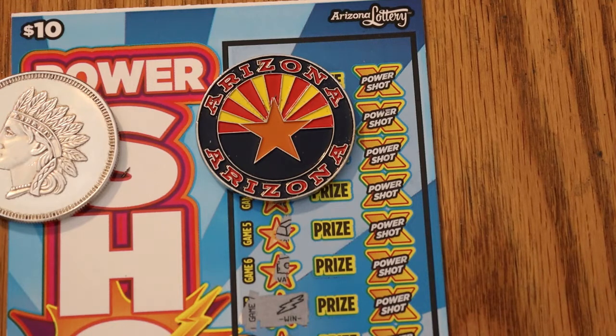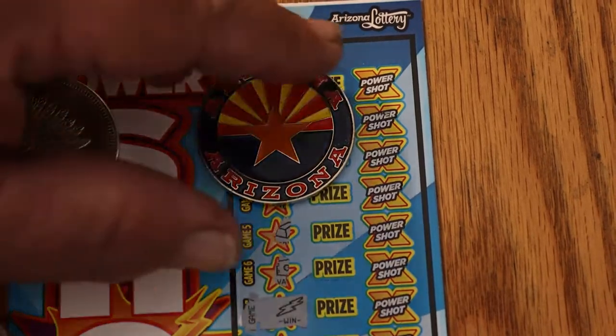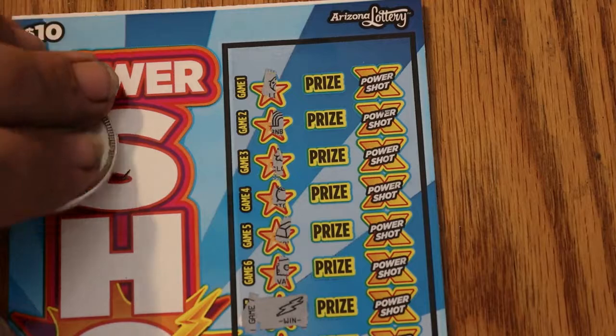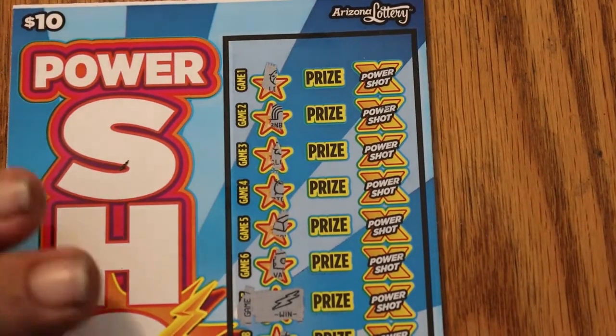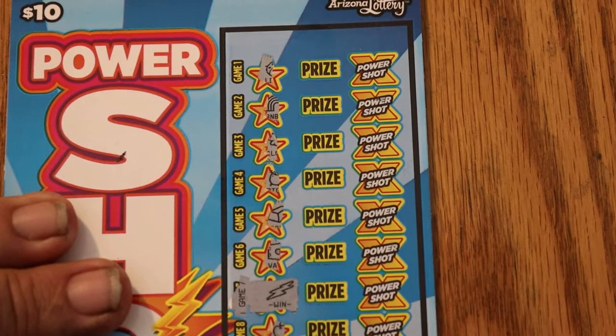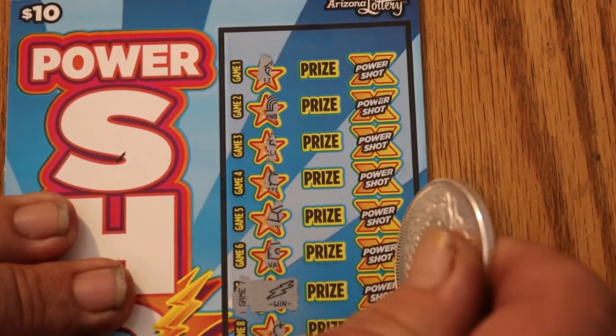The session was tickets 008 through 016, and the first ticket out was number 8. So we'll commence at this point. I will start immediately. So we know we have winners, but what winners? We'll start with this one right here. There are 2 winners on this ticket. We'll start with the power shots and see what we got.